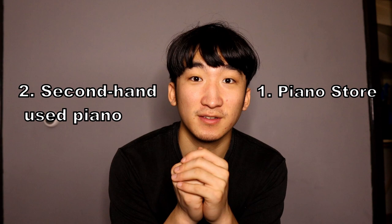First, there are two choices. Either you are going to buy it in a piano store, or you are going to search privately and buy a secondhand used piano. If you can afford to buy a new piano, of course, go buy a new piano. But I know from experience that most people can't afford to buy a new piano. You can also buy secondhand used pianos in piano stores. The positive side of buying in a piano store is that you have a warranty of approximately 2 to 5 years. The downside is that you obviously have to pay a lot more.